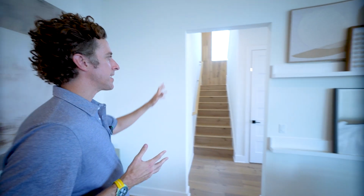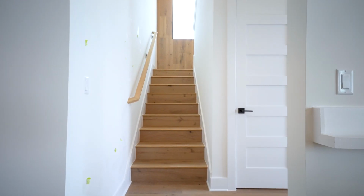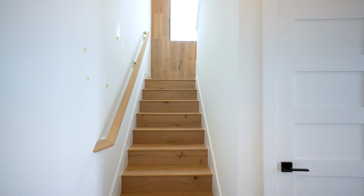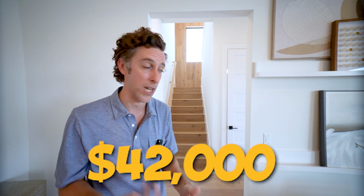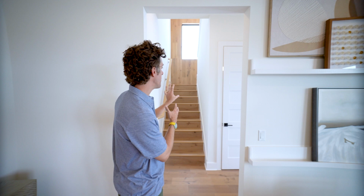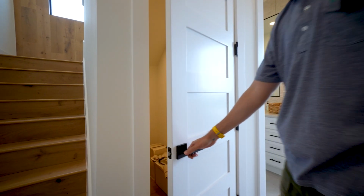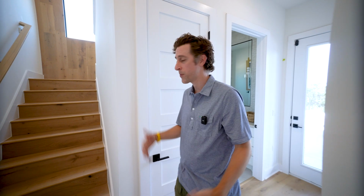One thing you need to see before we hit the master is what's over here to my left. So as you can see, there's a staircase. Now, there's a staircase in front of the house and a staircase at the back of the house here. So obviously, this staircase kind of takes you into the back side of the 2nd floor. But one upgrade you can do is you can put an elevator in this home for $42,000. And all they'll do is they'll use this staircase cavity as well as this extra closet storage area, and they will use this as an elevator. So I thought that was pretty interesting.